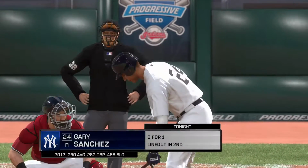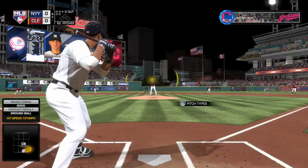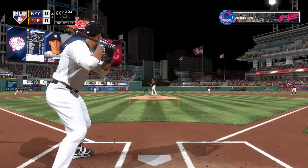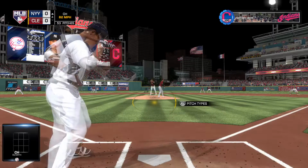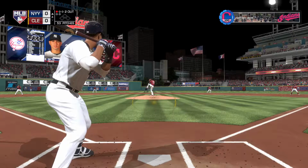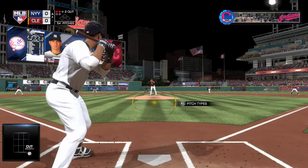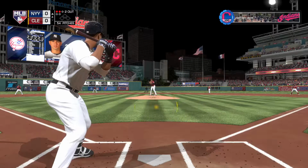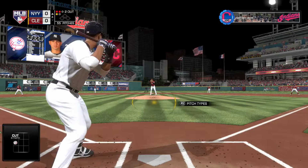Now to the plate, Gary Sanchez comes into this at bat 0 for 1 in the ball game. And this is low, ball 1. Pitching has the upper hand early as we're scoreless in inning number 4. Low and away as he misses again. 2-0. Takes a look at a strike over the inside corner.